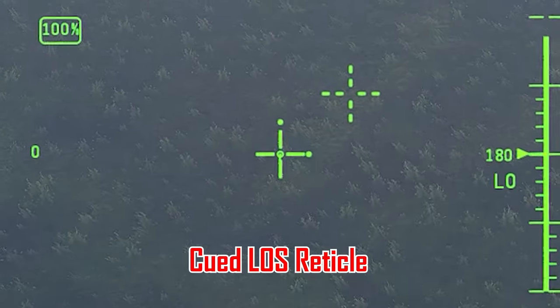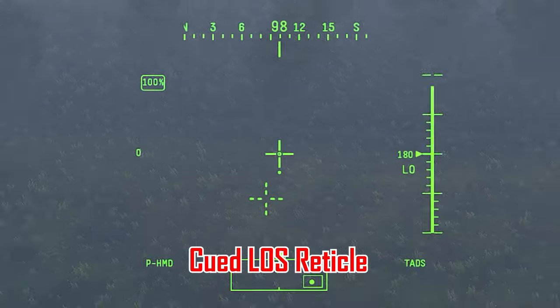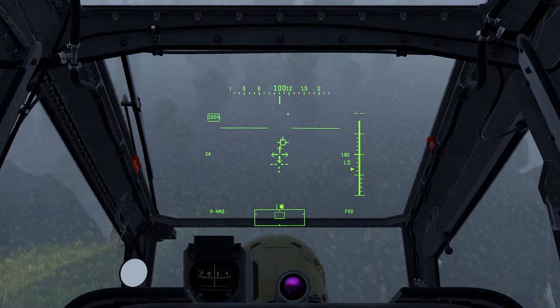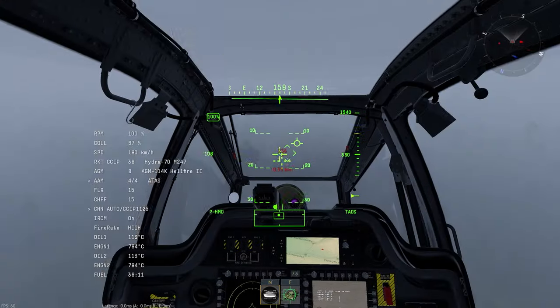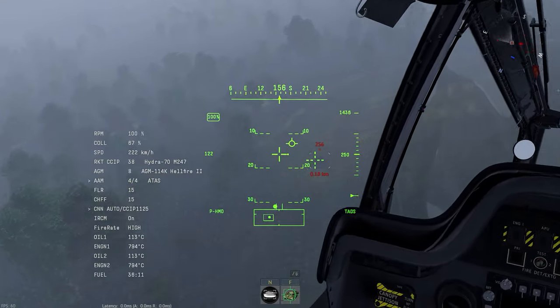And then we have the cued line of sight reticle, shown as a dotted cross. To put it simply, when you don't lock your camera towards a target or a position, it will show it to you as the cannon CCIP. And when you're locking your camera on somewhere or something, it will be able to show it without any kind of problems. For example, I'm locking on this enemy vehicle, and this will show where my TADS is looking.